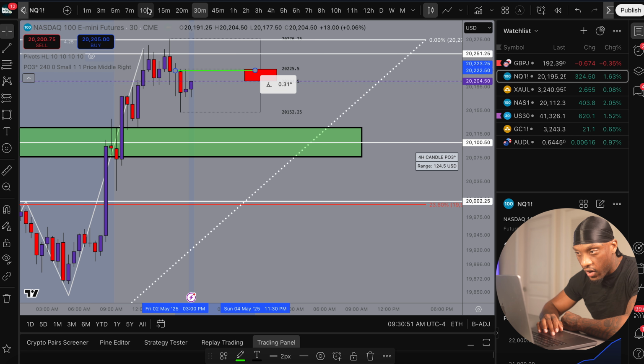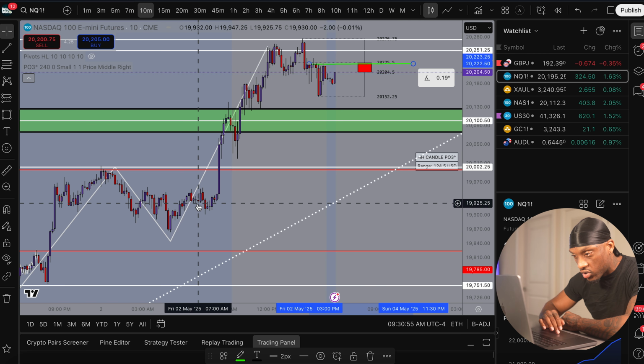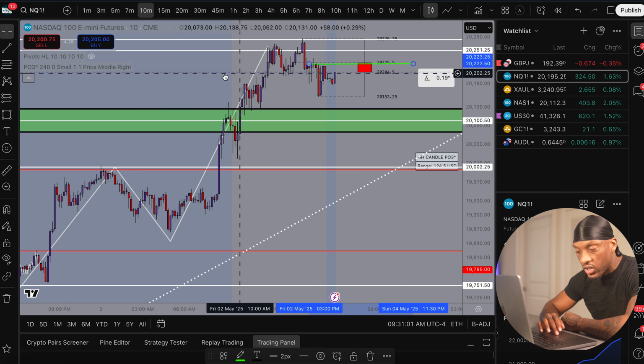This little indicator right here always shows me what the 4 hour candle is doing, so that way I'm able to understand where I am within structure. 9 times out of 10, every time NAS engulfs a candle, we're normally ready for bullish momentum. So just watch up here.